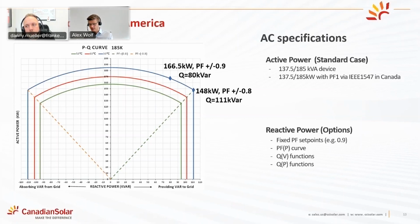Then the total system will be in the range of 137 kVA, but you maintain that 125 kilowatt active output power. So depending on where you install your system, if you do have a power factor of 1, you will get the full power of the 137.5. If you don't want that, we can derate the unit for you so that you have a true 125 kW, 125 kVA unit, if you want to have that nice 125 kilowatt building block.